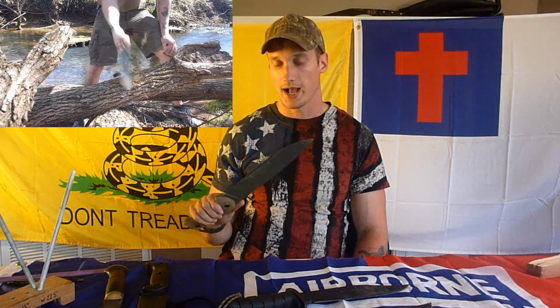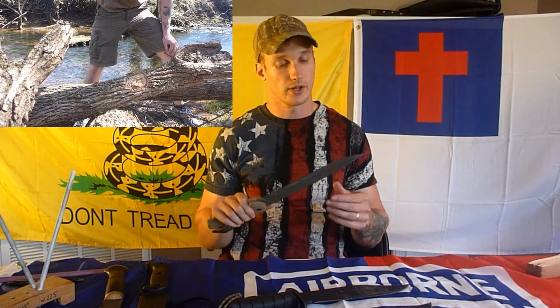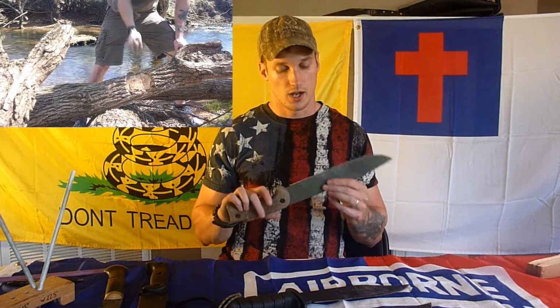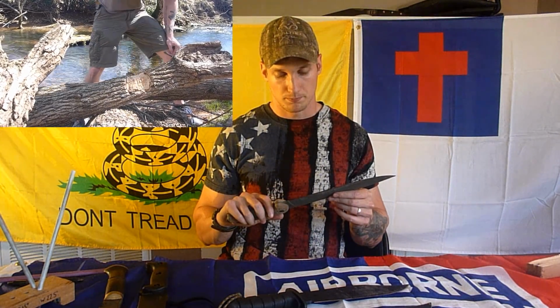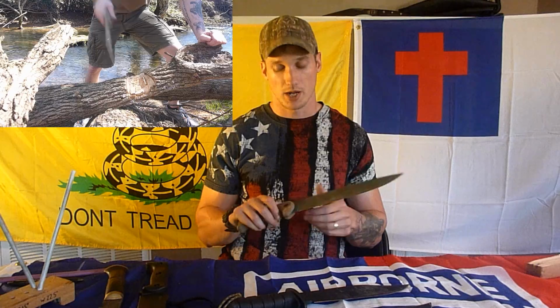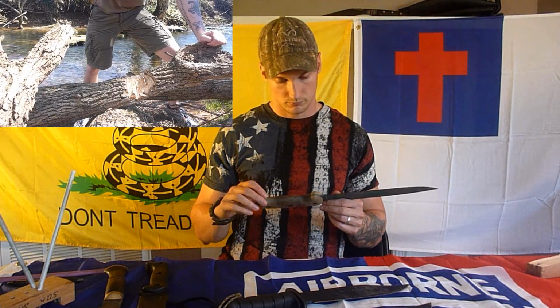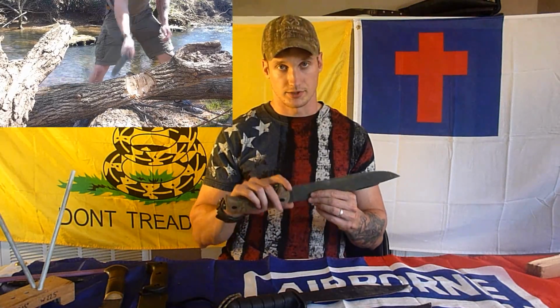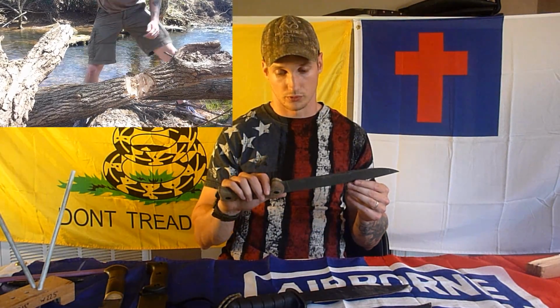Alright, the RTAK 2. This knife has a cult following almost like the BK9. It was originally designed by Rowan. There's a lot of bad blood there, to be honest, although he's probably too much of a nice guy to say it, but there's a lot of politics behind this knife. But to leave all of that out of it, it's got this little choil here. Wish that was a little bit bigger.